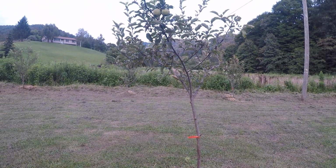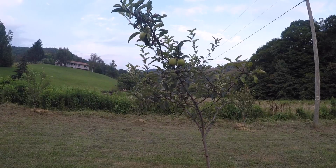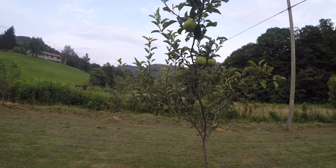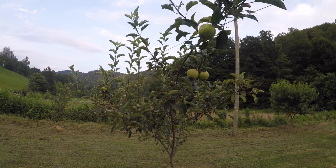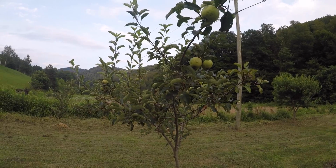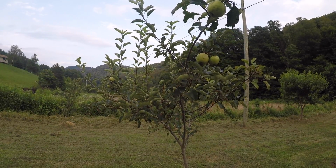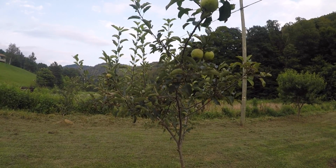This tree right here is the most special tree that we have in the entire market garden area. This tree symbolizes where we planted her in honor of Jackie's sister Dinah. So we call this the Dinah tree. The Dinah tree has produced apples for us every year that we've planted it. She's been here now for 3 years.